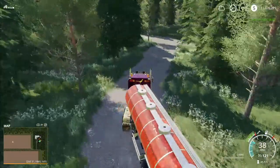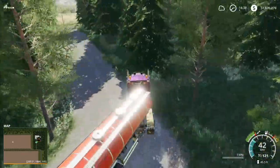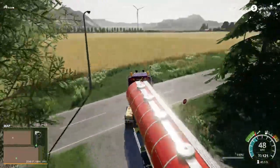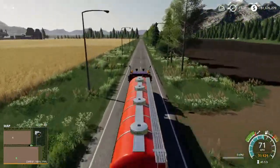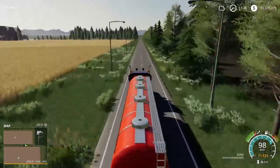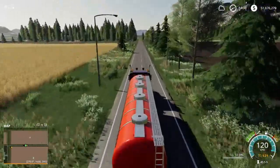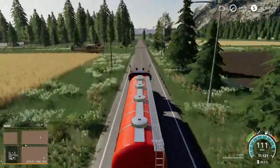Oh, that's nice. $197,000 per trailer. Or per tanker. Good as gold. That's what milk is. Good as gold. That's a hell of a lot of milk. Oh man. I don't know.